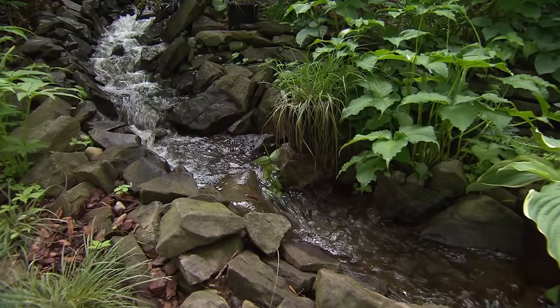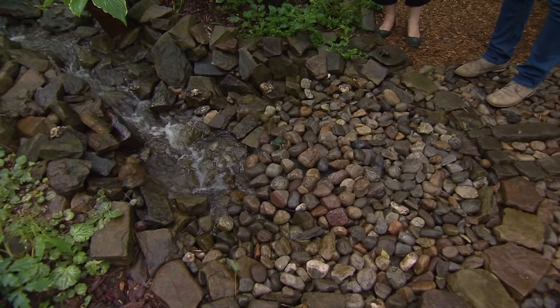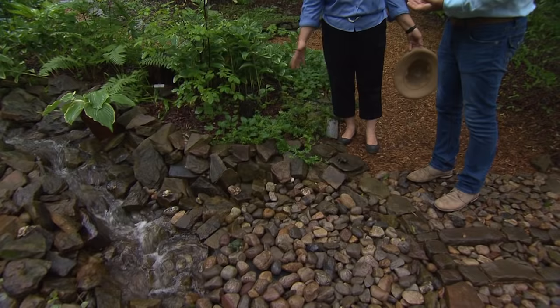Okay, and so then it comes down into sort of a hidden basin underneath here, right? They call it a pool-less waterfall. Right. Pool-less waterfall. So the motor is in a vault. It takes 68 gallons to prime the system outside the vault. Okay.